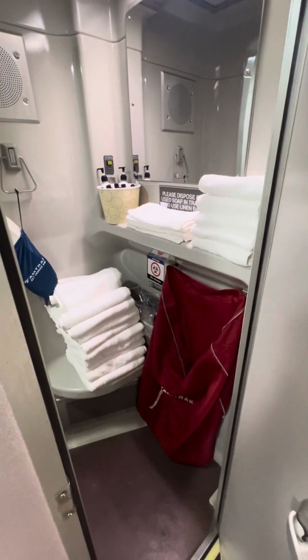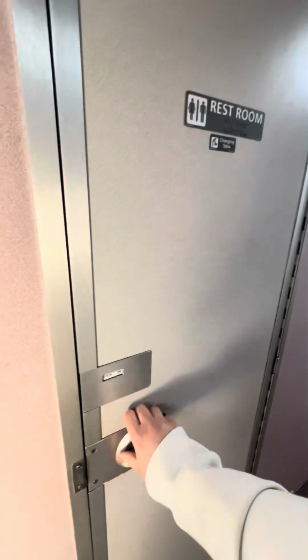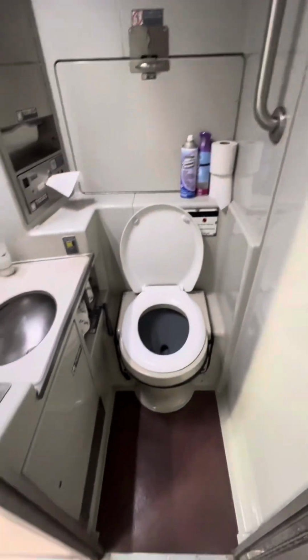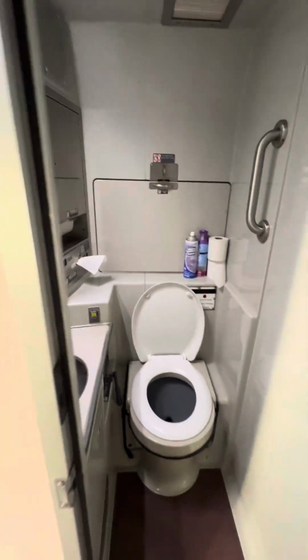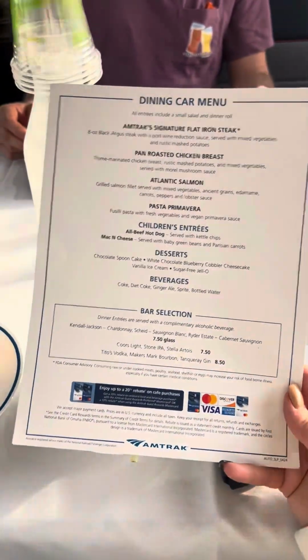There was plenty of amenities, including shower shoes for you to put on, clean towels. And then bathrooms that kind of reminded me of an airline bathroom or an airplane bathroom. Pretty simple, very clean. I mean, it looks dated. The whole train is older, but clean. I didn't feel like at any point it was disgusting.